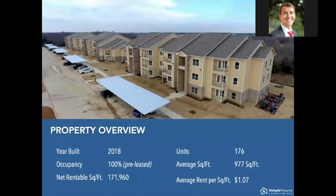Built in 2018. When we walked it, they were, I think, 100% pre-leased, maybe 95% physically occupied, and it's going to bounce around, but they've done the whole lease up part of it now. Bigger units, bigger average square footage than a typical new build, so that's nice. Rent's pretty low at $1.07. We've got comps around the $1.15 to $1.25 mark per square foot, so we feel like there's more room to push rents.